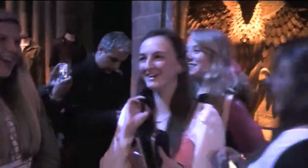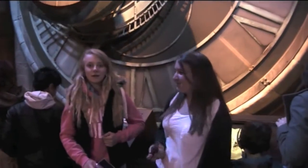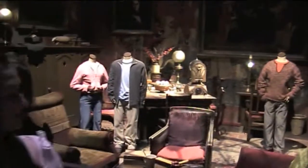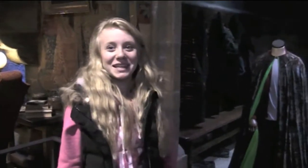Look at that. From the Prisoner of Azkaban. This is the Gryffindor common room. It's one of the longest sets of the Harry Potter films. Visible cloak that Harry used when he was sneaking around the castle and around the corridors.